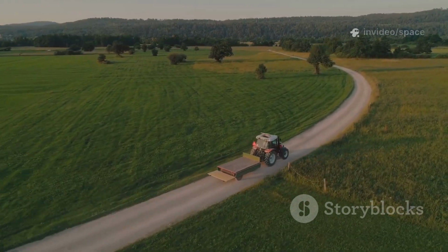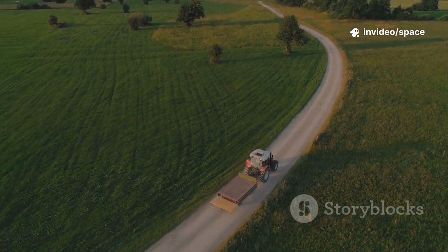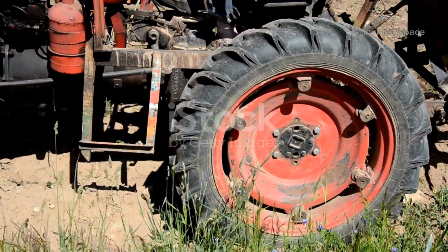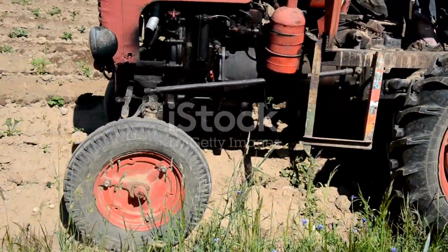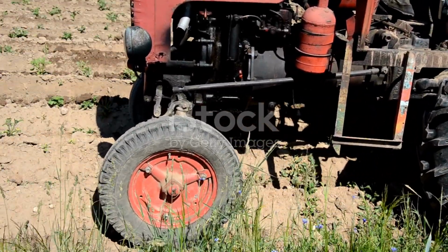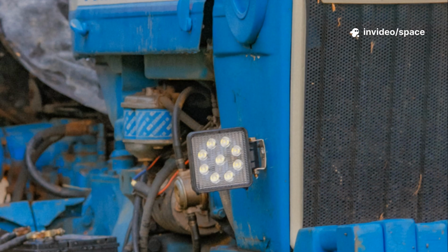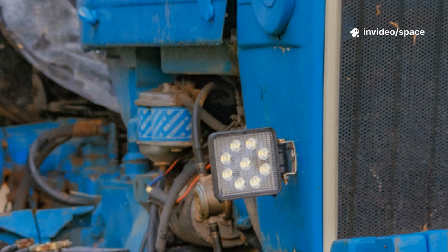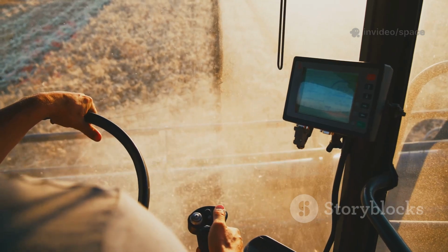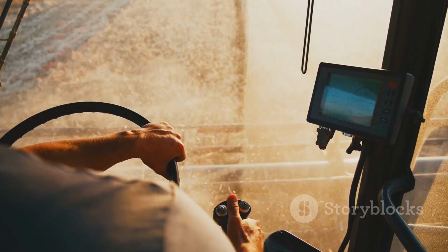Out of the new generation, one tractor became a legend: the John Deere 4020. Introduced in 1963, the 4020 was the perfect blend of power, reliability, and versatility. Its six-cylinder engine delivered around 95 horsepower, with options for diesel, gas, or LP fuel. The real breakthrough was the power shift transmission, smooth, clutchless shifting on the go.